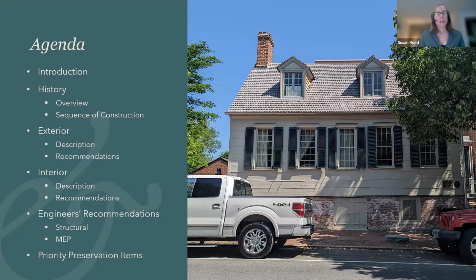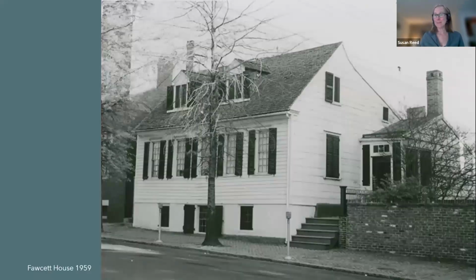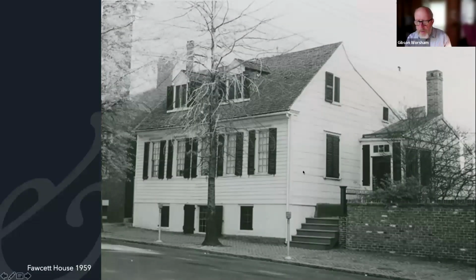And the agenda for this presentation, which will be led by Gibson Worsham, will take us through an overview of the contents of the HSR, from the history, the exterior recommendations, interior, and then the engineering recommendations, as well as touching on the preservation priorities. So Gibson will take it away. Yes, thank you, Susan. This has been such a wonderful privilege for us to be involved at Fawcett, the Murray-Dick-Fawcett House.